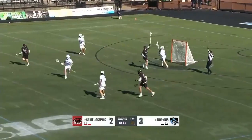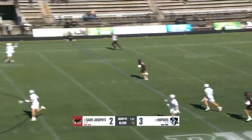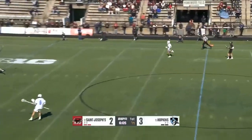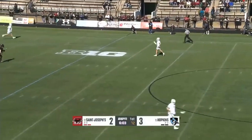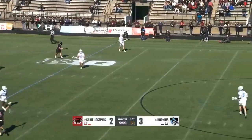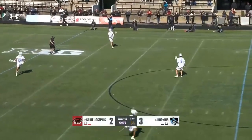Marcia with the save. They faked the sub, Dixie. They faked the sub, and Hopkins bid it. And the white jerseys came off the field, and the black jerseys, the defenders of St. Joe's, say, hey, we're still out here. We're playing O. You look at their long stick middies. Not a lot of scoring, but they're very active. They'll stay on the field. They want to push it.